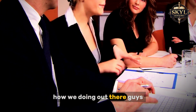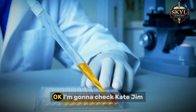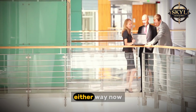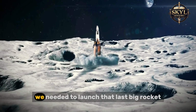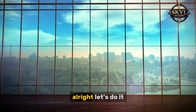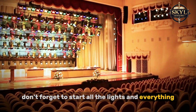How we doing out there, guys? Good. About ready to arm it all up here. Okay, I'm gonna check in. Either way. Now that something at the center of the bubble seemed to be once again stopping us from collecting data there, we needed to launch that last big rocket to see if we could figure it out. Alright, let's do it. Hey, guys, don't forget to start all the lights and everything.